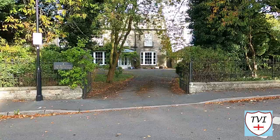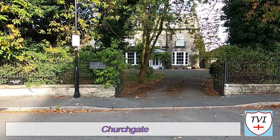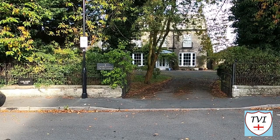Directly opposite that, we have the Old Vicarage Lodge. This is one of 31 listed buildings in the parish. 10 of these are in Burton, 6 are in Thealby, and the remaining 15 can be found in Normanby. That's quite a haul.